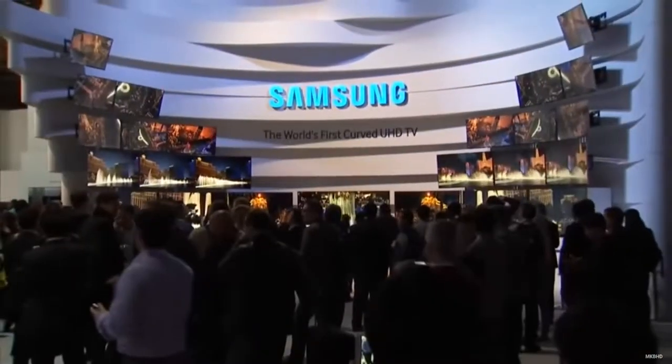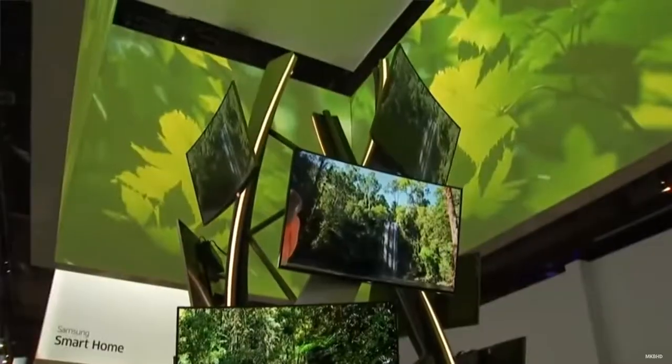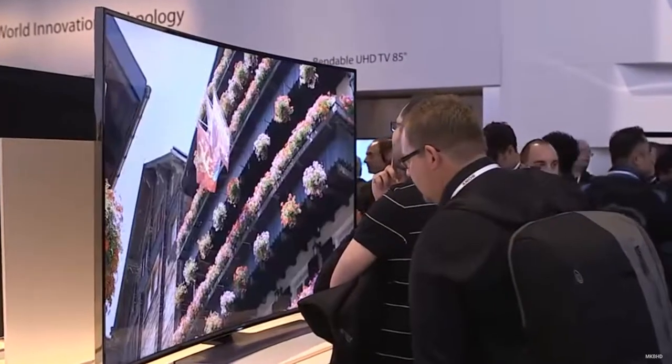There was obviously a lot of 4K, and that is not a fad, but we also saw these curved TVs from a bunch of manufacturers, these giant curved panels. And a lot of people have asked me questions about it. People are curious, like, are these legit? Are they worth checking out? So this is a quick video on curved TVs explained.